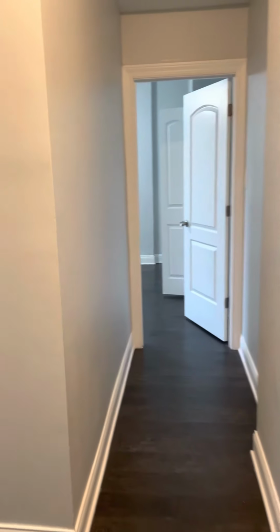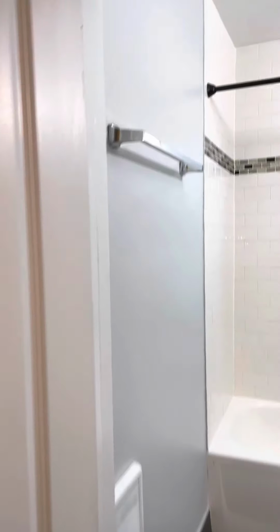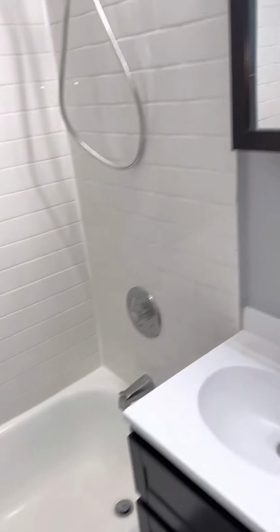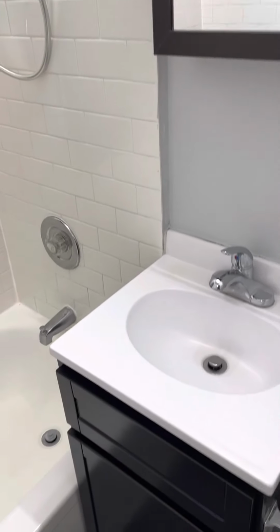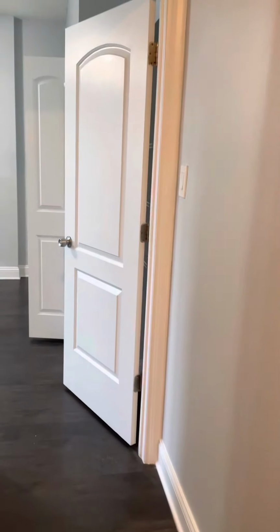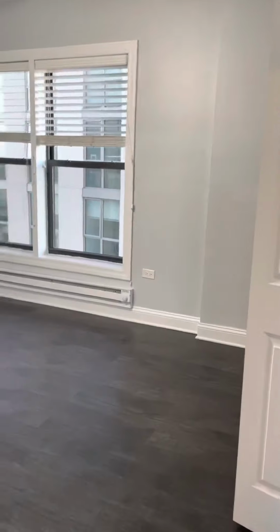Okay, this unit has two entrances. Here's the second. Down the hallway here, enter the first bathroom, full bath, tub, and toilet. Okay, come out of here, continue down the hallway into the master bedroom.